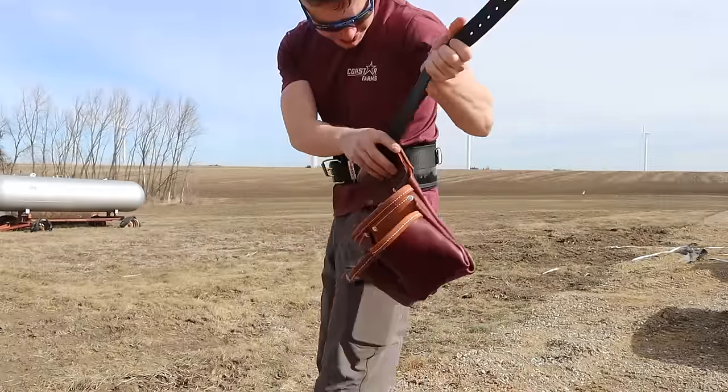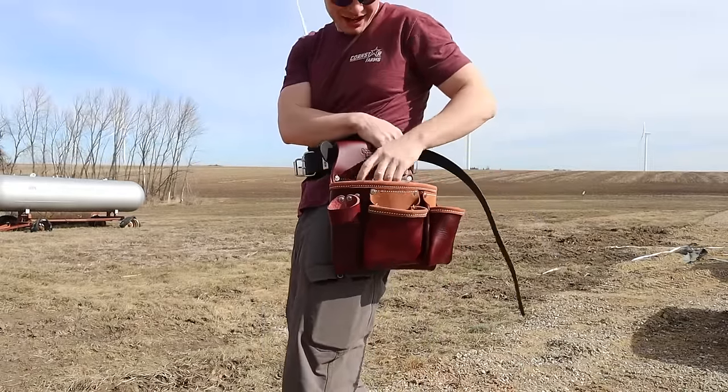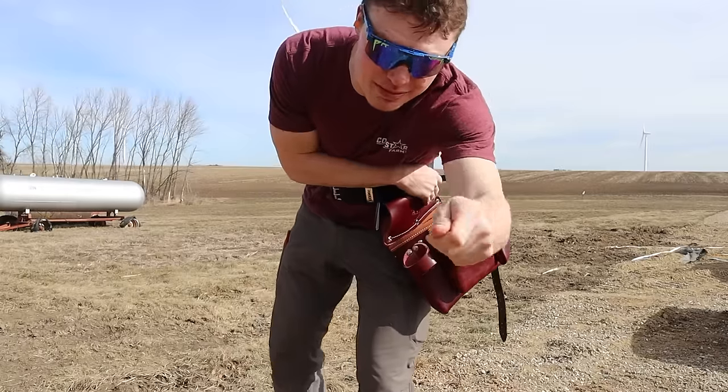The one that's gonna be on my left side is called my tool bag. Since I'm left-handed, I want my tools on the left side. I'll pencil in here, pliers, kind of any little hand tool that I would need that I would use with my dexterous hand.